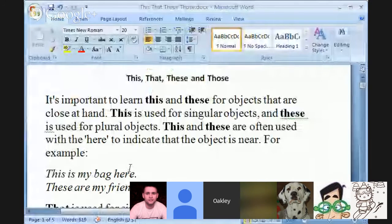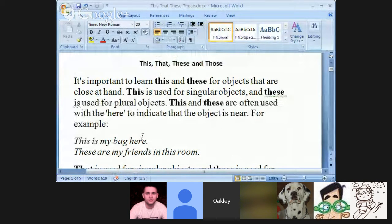All right, let's take a look at this, that, these, and those. We're probably going to talk a little bit about there and here as well. Kind of goes together. So, I'm going to do a screen share here and talk to you guys a little bit about basic use of these determiners. First of all, it's important to learn that this and these are for objects that are close at hand, nearby. This, of course, is used for singular objects, like this dog. If I had a dog sitting at my feet, right next to me, I could say this dog. This dog smells bad, for example.